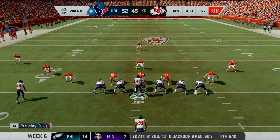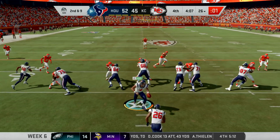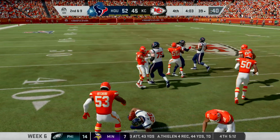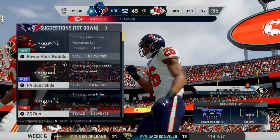The last play got just a yard. Here's 2nd and 9 from the 26. They'll run it again with Miller. And an alley to run. And he gets this one just shy of the 40, down at the 39. A gain of 13. It's a first down.